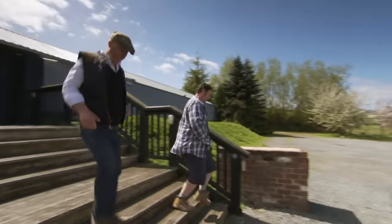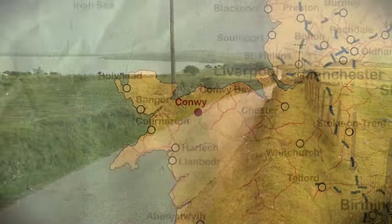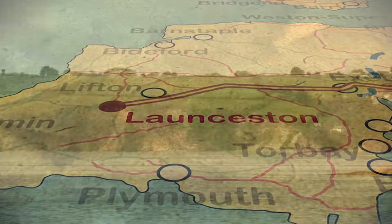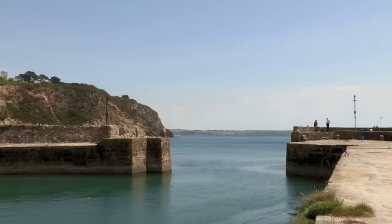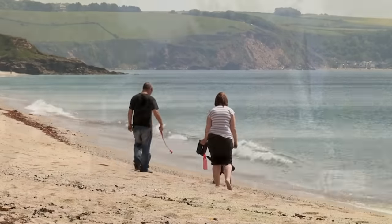Drew always wants to be one step ahead of other antique dealers, so his next trip is to untapped territory. It's a five-hour trek south from Conwy to the hamlet of Bolventor near Launceston in Cornwall. Surrounded by 300 miles of coastline, Cornwall is best known as a seaside holiday spot, but it also has a long history of smugglers and pirates.